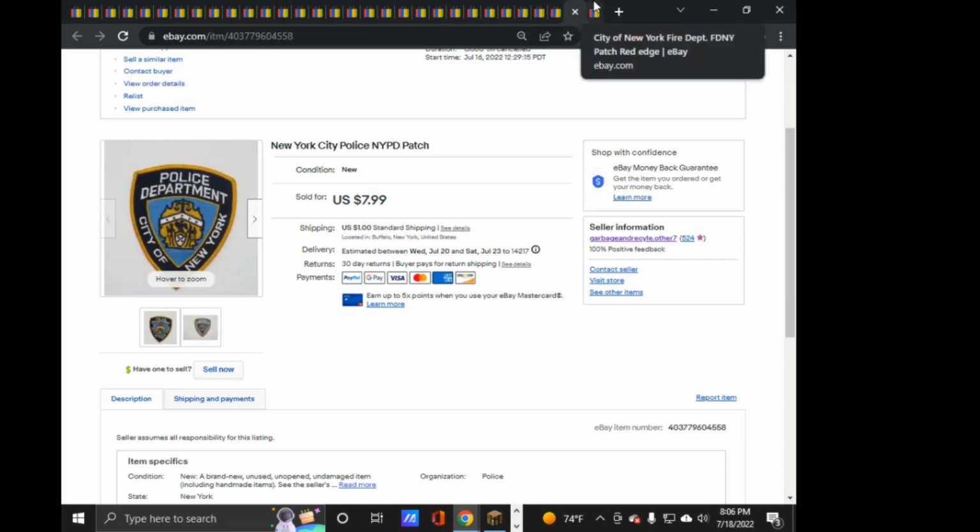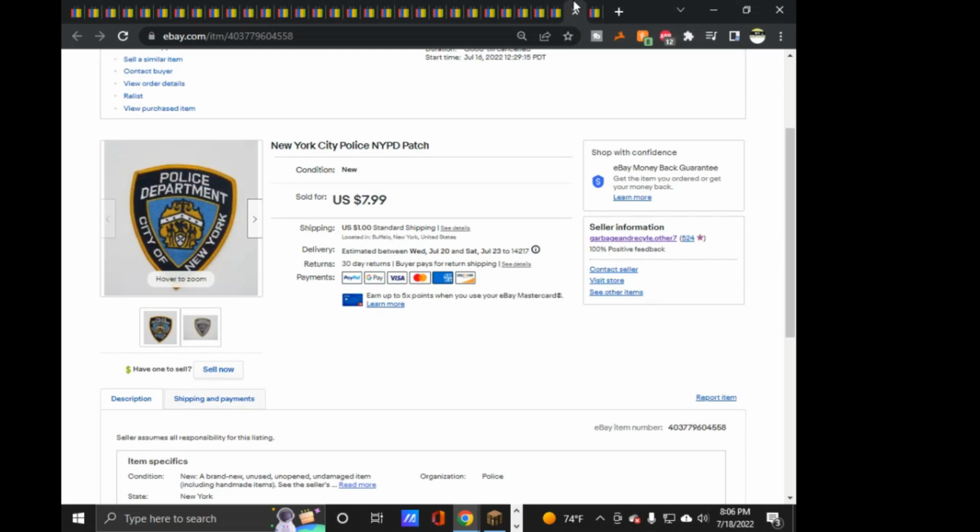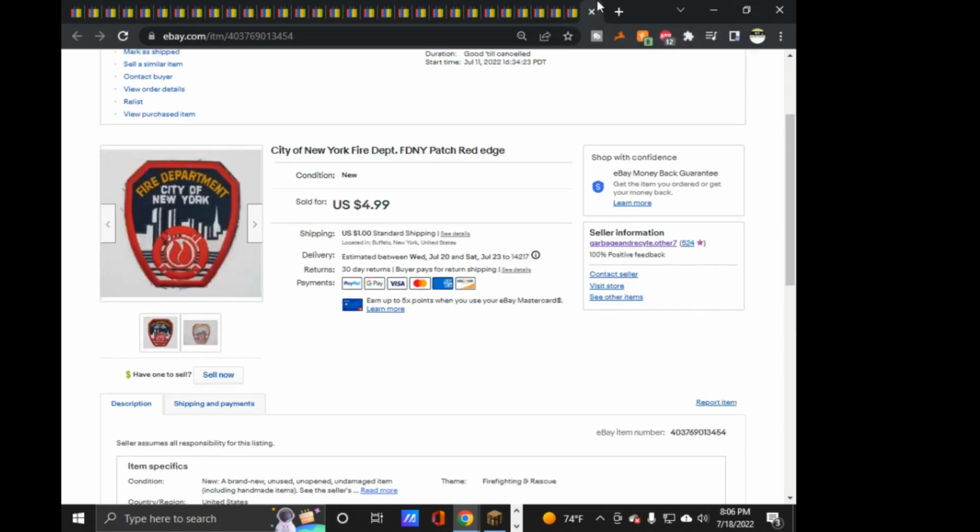And then these next two, this NYPD and then this FDNY. This one was the Red Edge in specific. $4.99 for FDNY, and then New York City, $7.99 on that. Those two sold together, and it was going, I want to say, downstate. I want to say it wasn't actually New York City. It was just outside of it. Was it Hempstead, or was it Horseheads? If it was Horseheads, that's central New York. That's not really downstate. Hempstead is downstate. Wherever it's going, I still have it. I have to pull these. I haven't even pulled them yet to get them sent out.